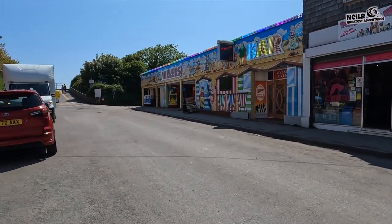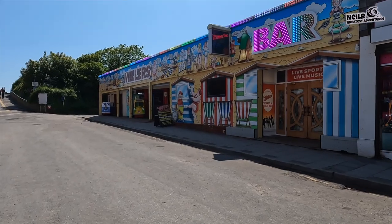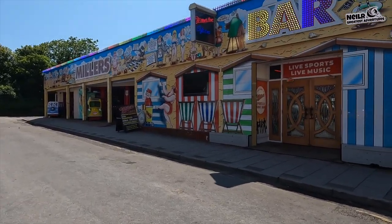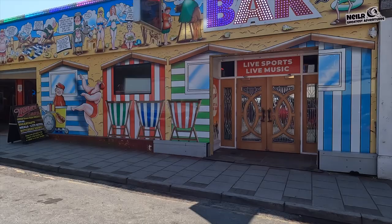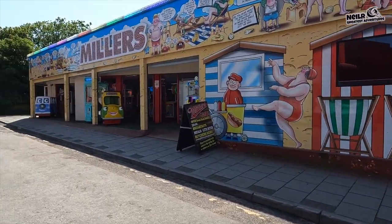They've actually got two amusement arcades, one opposite each other. They've got little Millers here. Also got live music over there, like in a sports bar. I didn't realise that was there in Millers.